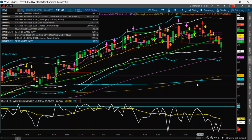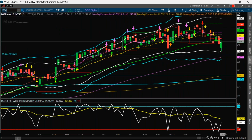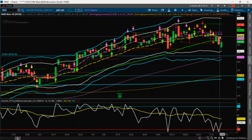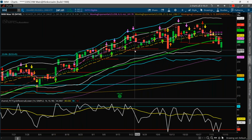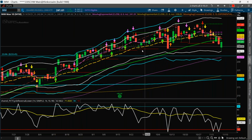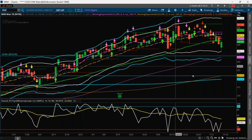All right, so here's the daily. And it's already broken below that 50, and it has broken the 21 as well. So this is the weaker of the three. And you can see where it currently is, right down here in the support. I should have fib levels in there. We can put that in later.